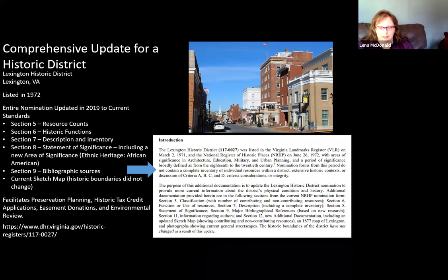It's a large historic district. Offhand, I can't remember how many properties are in it, but it's a couple hundred, I think. And so the resource counts in section 5 of the current form, the historic functions were updated, the description of the district and the inventory. We did add a new area of significance, which allowed us to meet the underrepresented communities goals that we have. Also, bibliographic sources are always helpful to include in a nomination for future researchers. And we created a current sketch map, and we did not change the historic boundaries of this district.